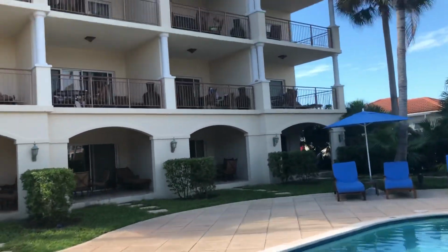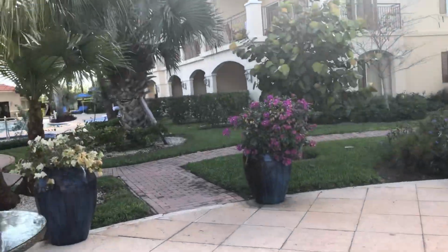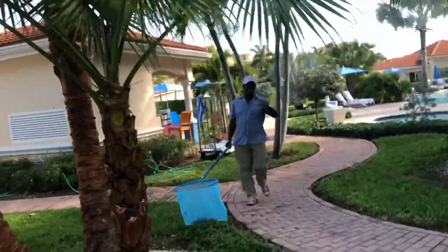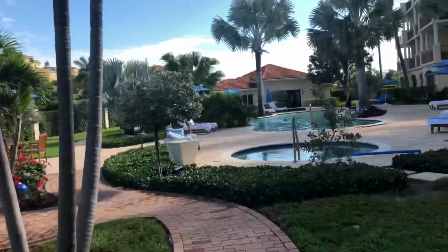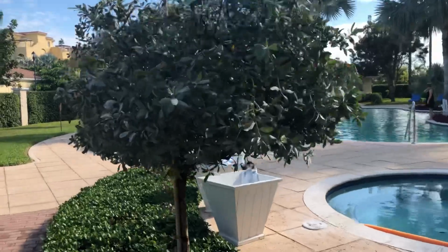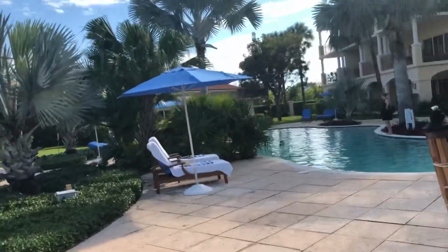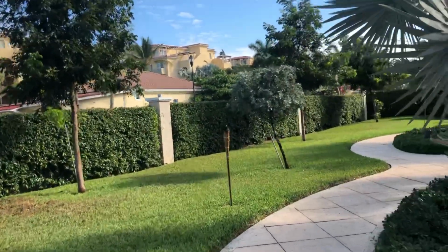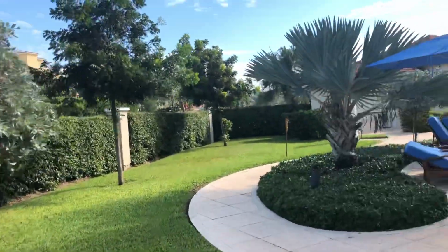And as you can see, the rooms up there, they've got huge balconies. We're staying in a studio right now for one night. So it's a very small property, but great if you just want to stay for a short stay, or you want to go to the beach. As a matter of fact, the beach is right across the way here.